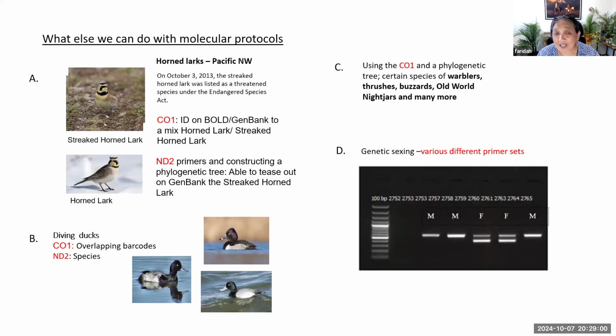We can tell apart using a different primer. Remember the CO1 I mentioned earlier? When we do a CO1, we get horned lark, but we don't know whether it's a streaked horned lark or a regular horned lark. And in the Northwest, they have designated the streaked horned lark to be on the Endangered Species Act. So when we do get a horned lark from a certain area in the Northwest, we do it again. We already have the DNA. We don't have to re-extract.